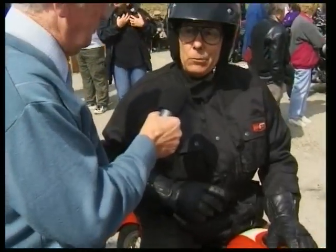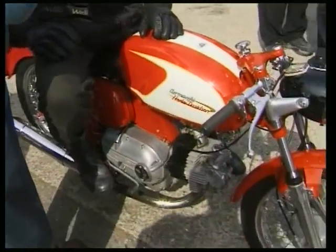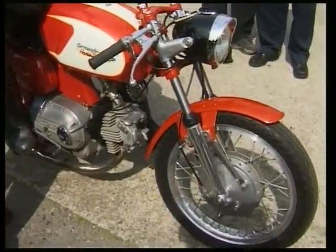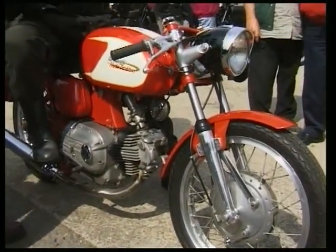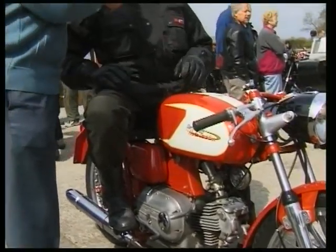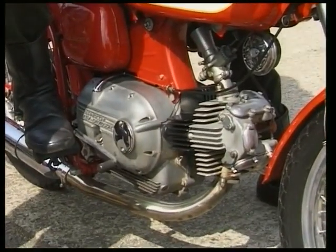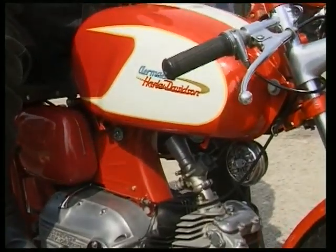Yeah. And they built them. The Americans wanted a 250 class for the 60s, and Aermacchi built them a 250. This is the Italian version of it. The American had deeper mudguards and high handlebars and big seat. And this is the original Italian. But like all Italian design stuff, a joy to own, a joy to drive, a real toy. Fun, yeah.